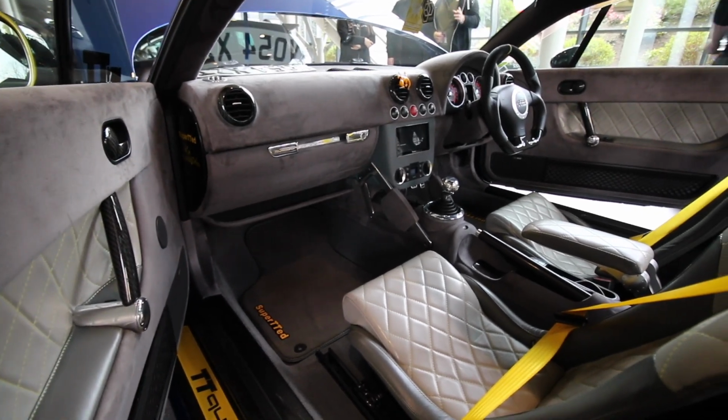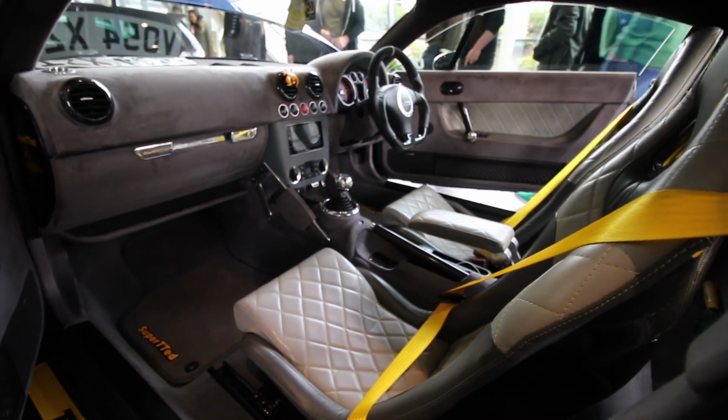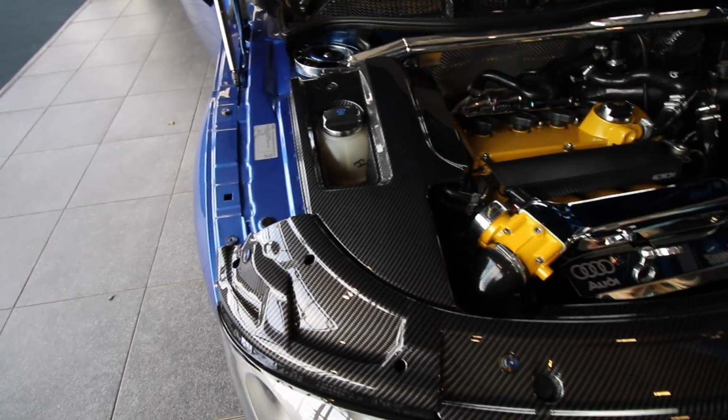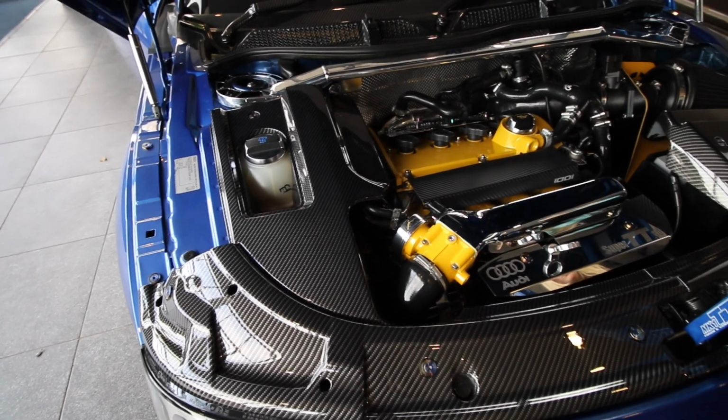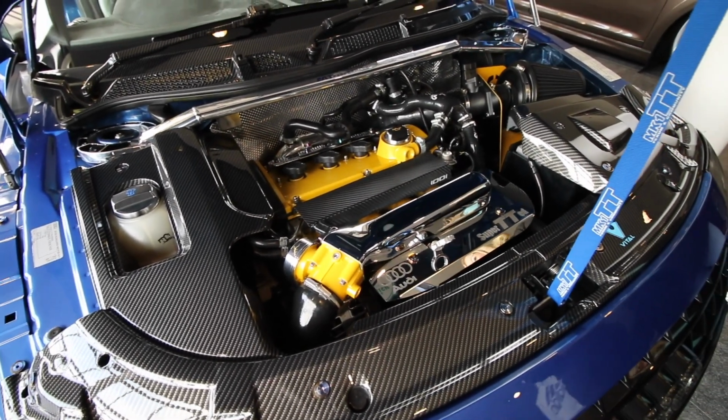The interior has been completely redone, and the seats are new as well, and the interior has got this Alcantara all over. And like I said, look at the amount of carbon and bling in that engine bay. It's a fantastic car, and well done Paul.